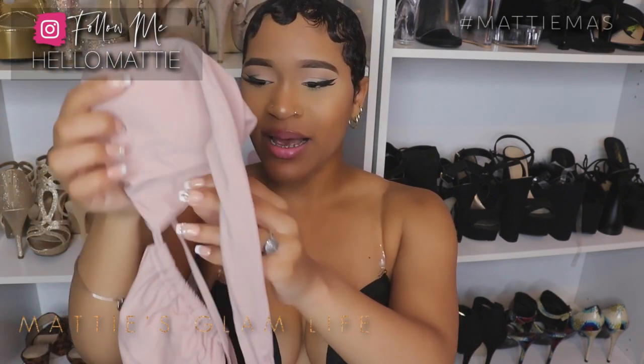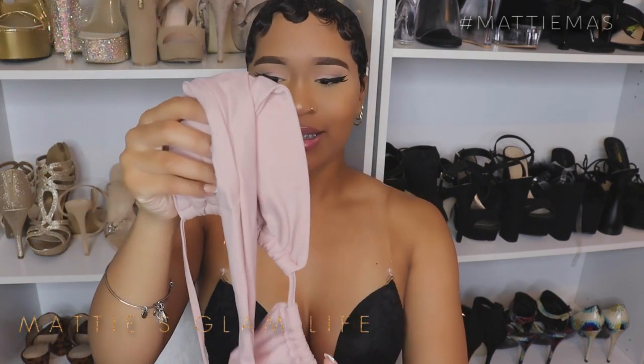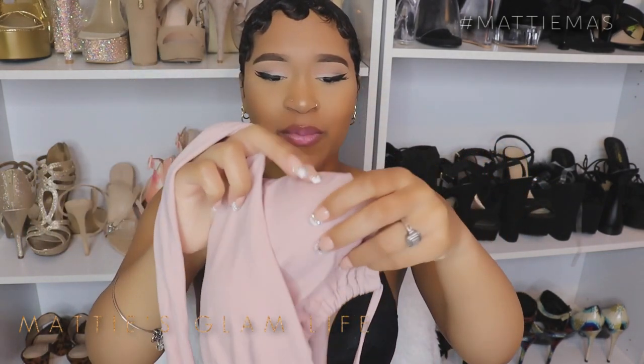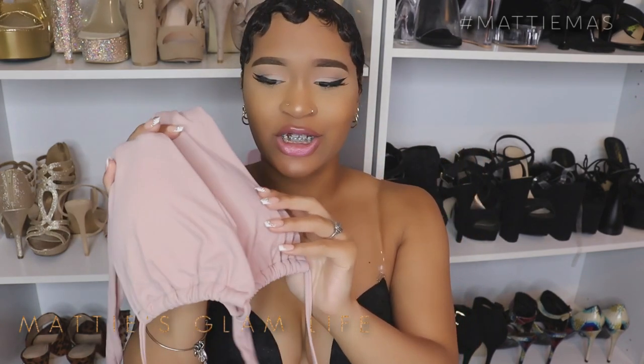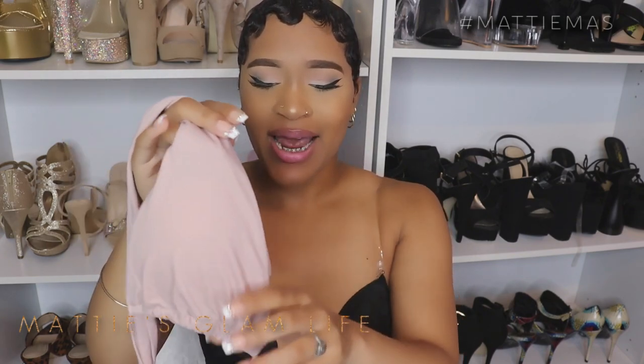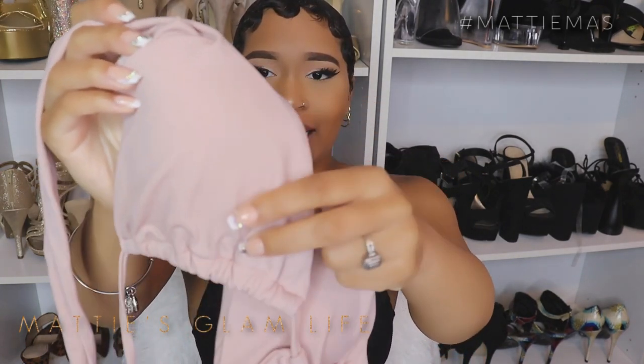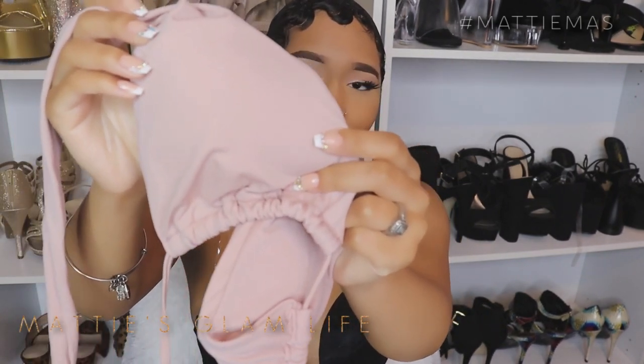So first and foremost, I'm going to start with the bra. Now, as you guys can see, this is like a rosy pink shade. All of these are from Fashion Nova, by the way. Ironically, I really don't have too many things in this shade. It's really like a dusty pink. It has the padding in it as well. Now, one thing that I can say about this bra is, can you all see the padding? Because honey, I can, and I don't really care for that too much.